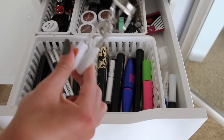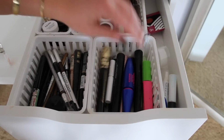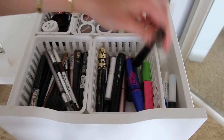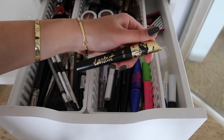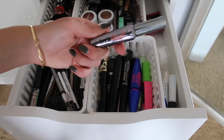So I have the Sally Hansen eyelash curler. And then here are all my mascaras. I'm not going to go through all of them, but the ones that I use the most: this one is like my go-to for my bottom lashes. This is the L'Oreal Telescopic in Carbon Black. I like this one a lot. This is the Tarte Tartisse mascara. And then also Benefit They're Real.